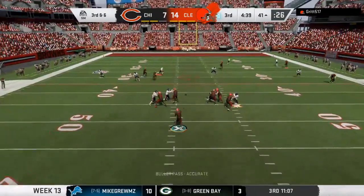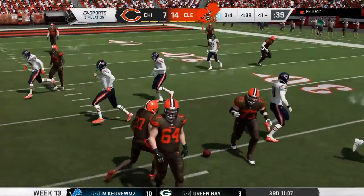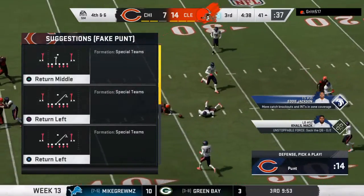Working out of the gun, Mayfield. And that is incomplete. Oh, he had a defender right there with him to force that to the ground. And 4th down now coming up.